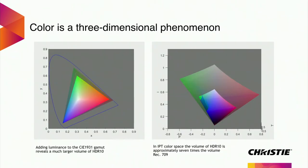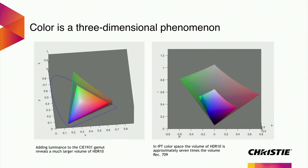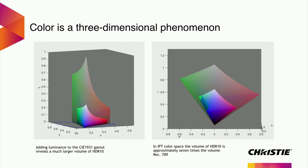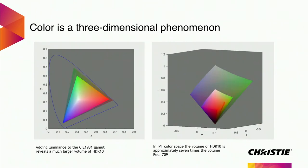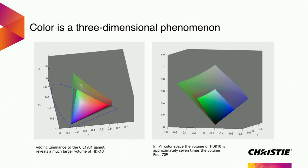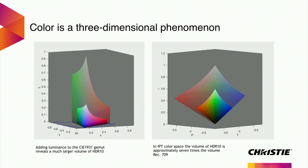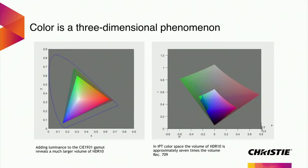So of course, here's the CIE 1931 chart and the color space inside of it. However, when you look at it, it's actually a 3D volume of color. It's actually a volumetric model. And so when you look at things in a true volumetric method, you'll see that there's a lot more color potential. There's colors out here that you cannot get to with a smaller color space.